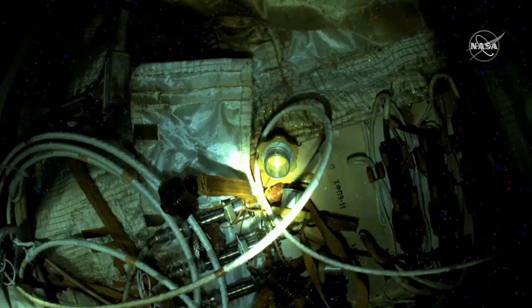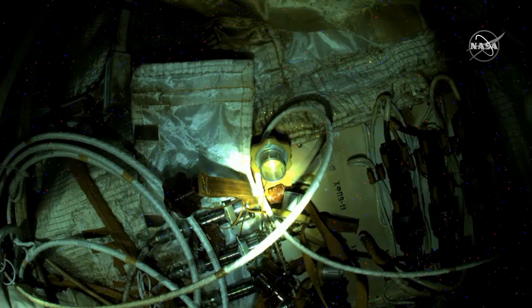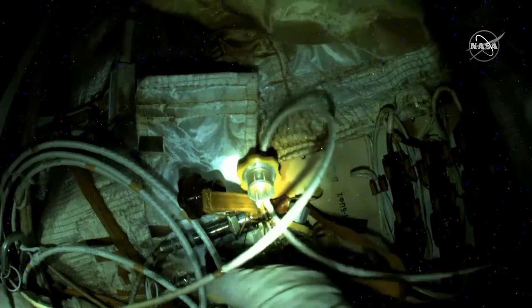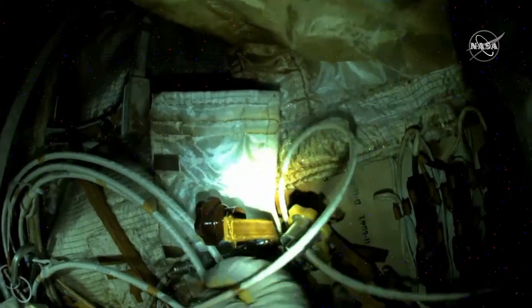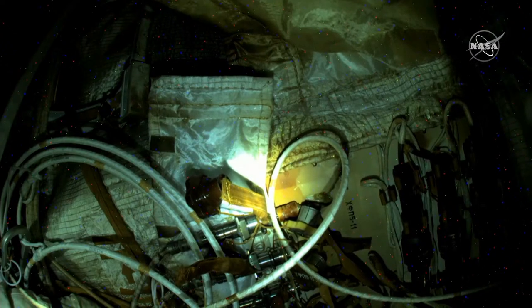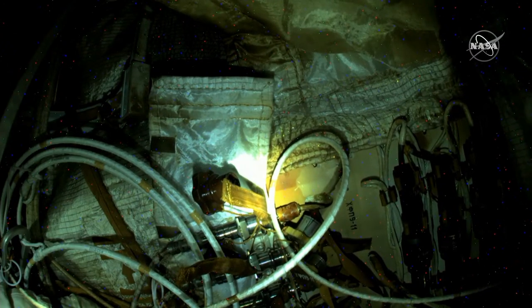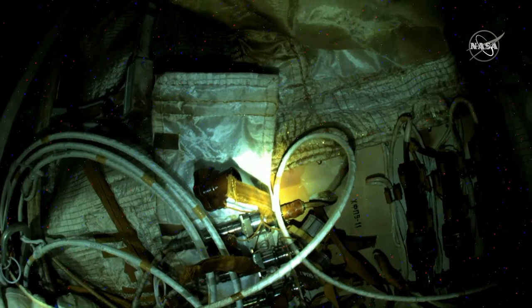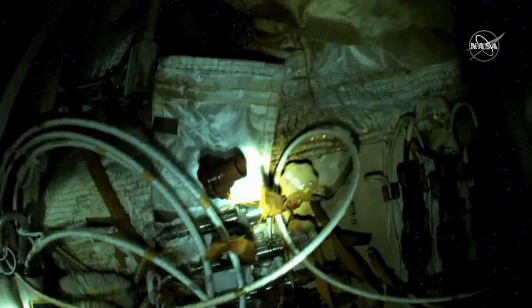Okay. So 9-11, go ahead and disconnect that. Disconnecting, copy. Okay, this connector that you will be mating, you will be mating to connector 911 with the SM MLM 2 with that bag. Okay, copy that. We'll do that.